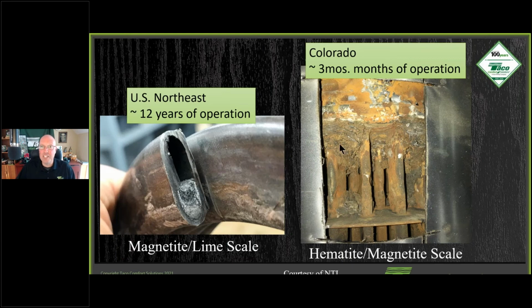Now this one's only 3 months in. Look at that one, 3 months into operation, and dead. That's when somebody just took the system, closed a couple of valves, pulled the boiler, put a new one in, and opened those valves back up again. Kept all that same dirty water floating around.